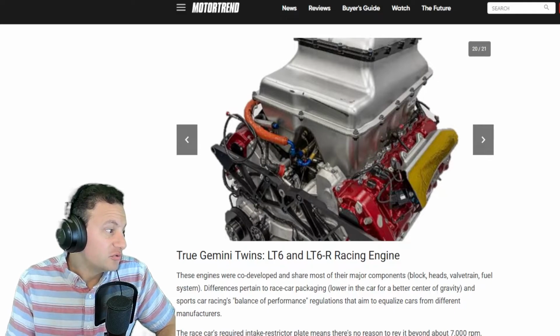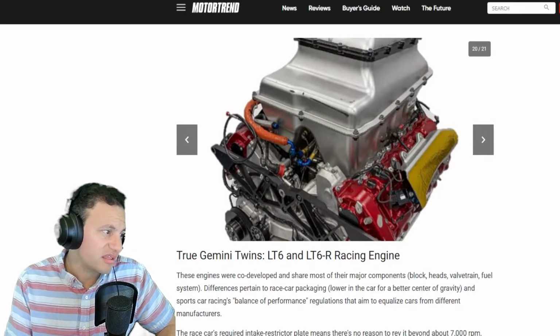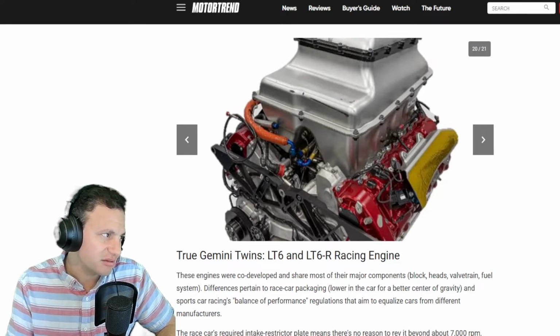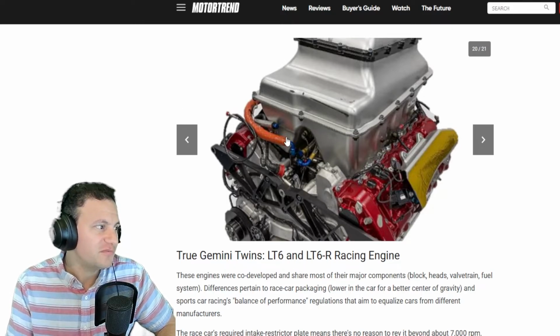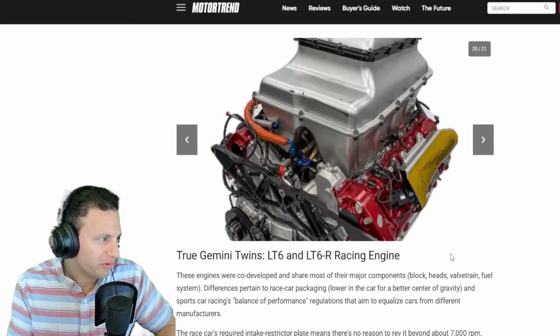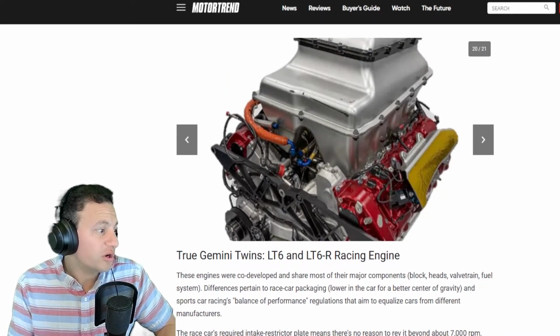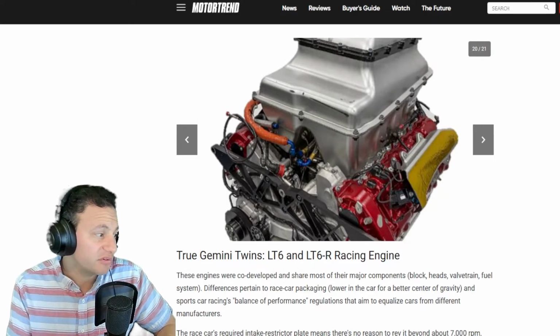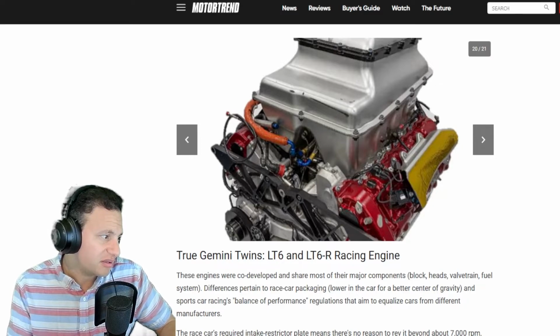Anyway, moving on to the twins: the LT6 and the LT6.R racing engine. That's the racing engine, obviously. You can tell from all the fittings. The first thing, when you see those blue fittings, yep, that basically means no point of failure. These engines were co-developed and share most of their major components: block, head, valvetrain, fuel system, and different partitioning for race car packaging.